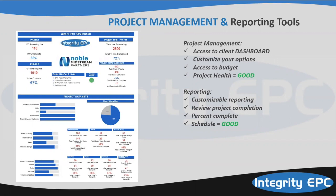And then for the reporting out of this, we give you access to this site. You have visibility into your dashboard. You can collaborate on that, send reports to whomever you want, your departments, upper management, whatever you want to do there. Review your project completion, percent complete, look at your scheduling. Again, this is fully customizable and based on your needs. But this is something that you would come to expect from our project management and reporting tools when working with IEPC.